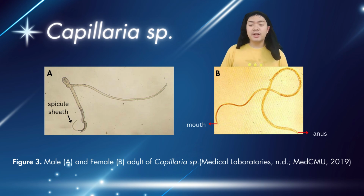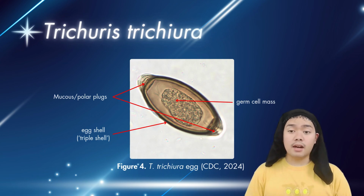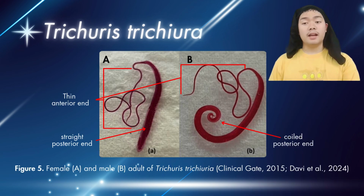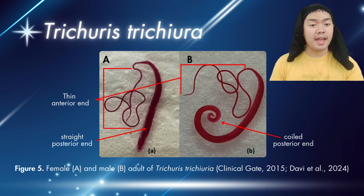Let me now introduce you to the other members of our class. First, we have Trichuris trichura, which unlike Trichinella, has egg, larva, and adult life stages. The eggs of Trichuris feature prominent polar plugs at either end. The adult forms both have a thin anterior end, but the female adult has a straight posterior end, while the male has a coiled posterior end.